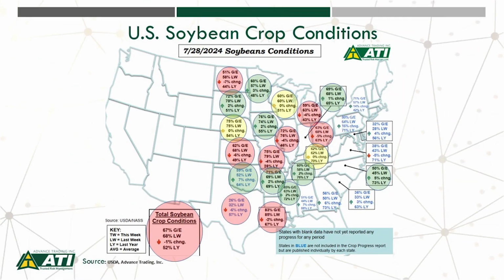The USDA told us here this week that we saw a slight deterioration nationwide from 68 to 67% good to excellent. Notice, however, that that's still considerably above 52% for this time last year.